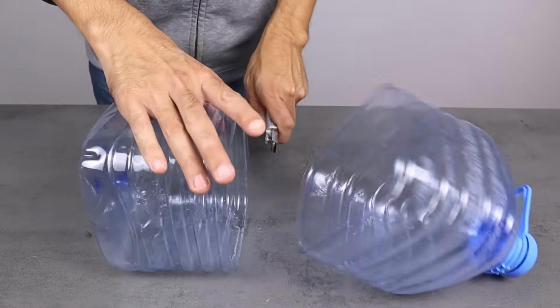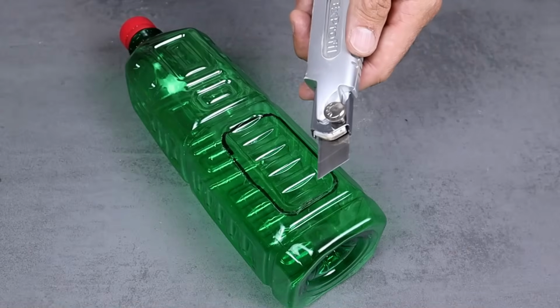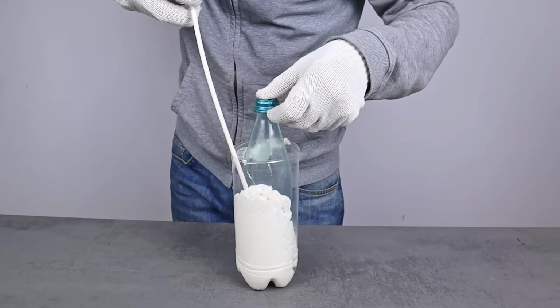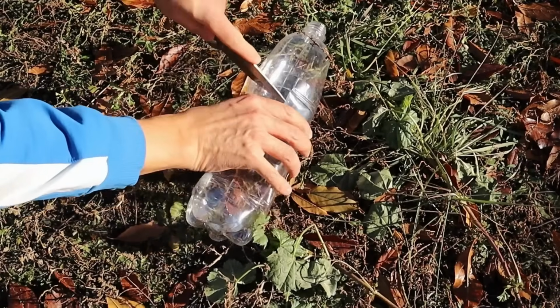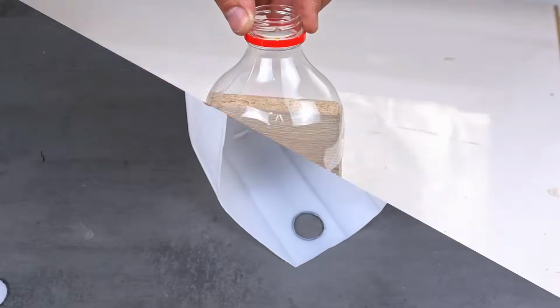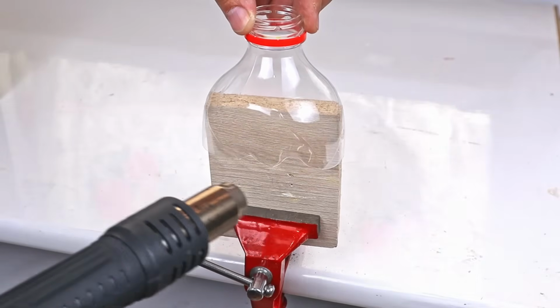Are you ready to look at plastic bottles in a whole new way? Then get ready to be amazed by simple yet genius ideas that will make your life more convenient and eco-friendly. We'll show you how plastic bottles can be transformed into useful household items. Let's begin our journey into the world of home inventions.